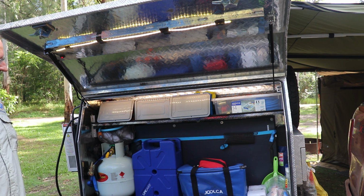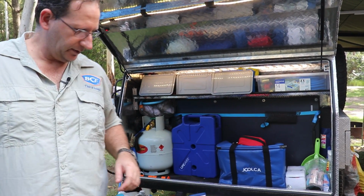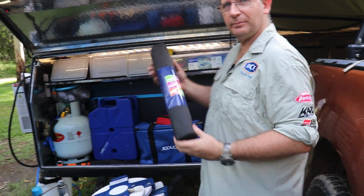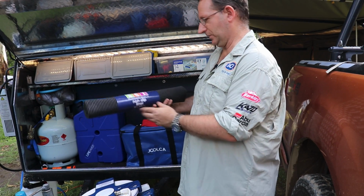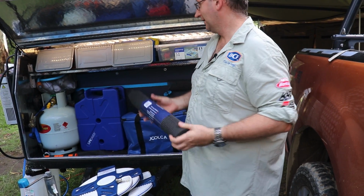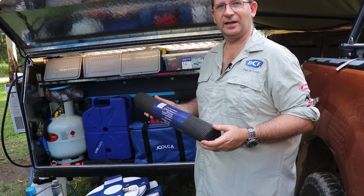All right, guys, another thing I'd suggest, if you ever get the opportunity to, I'll just show you over here, go and buy some of this matting. We've got this Intelligent Design non-slip liner. That's great. We've got that down the bottom here, and we put it up the top as well, just to stop stuff from sliding around inside your camper trailer.